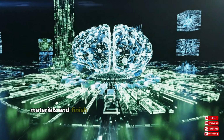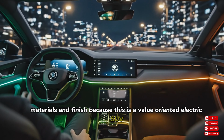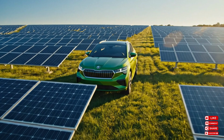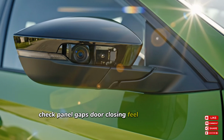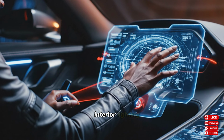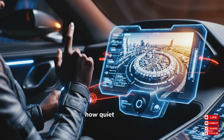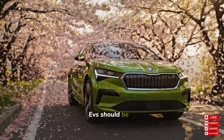Materials and finish. Because this is a value-oriented electric SUV, fit and finish will be critical for your satisfaction. Check panel gaps, door closing feel. Switchgear quality: are buttons tactile or cheap plastic? Interior lighting, ambient lighting if included. How quiet the cabin is. EVs should be quiet, but wind and tire noise still matters.